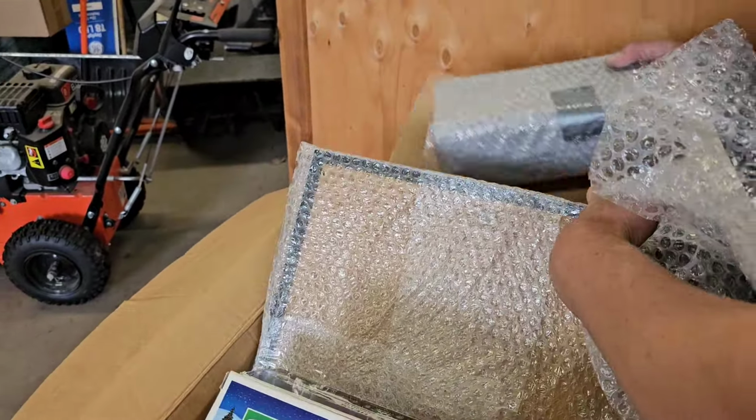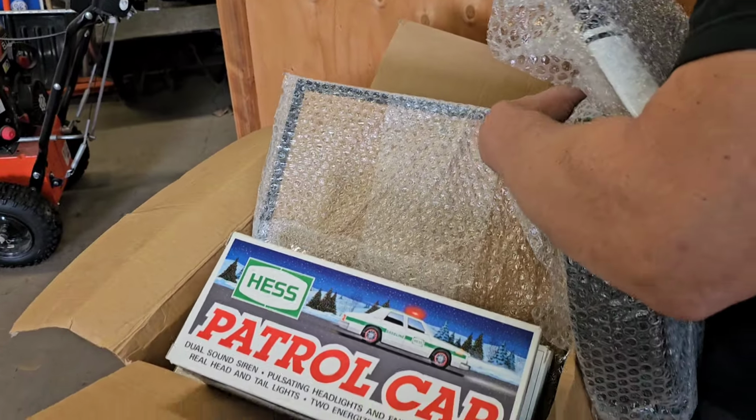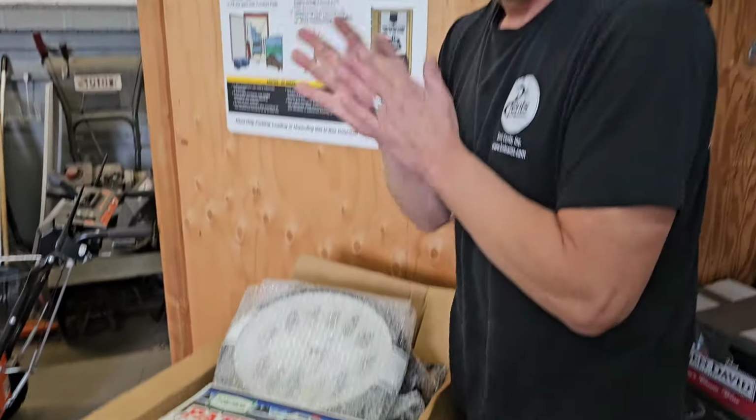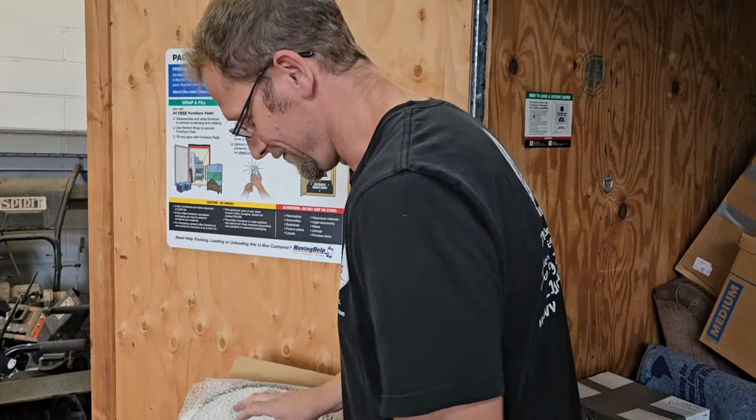The speaker. Speakers, there's trucks, and clocks. Nice box. You getting excited? I'm getting excited. You think I did it again? You did. This one's going to be huge. This one's going to be big.